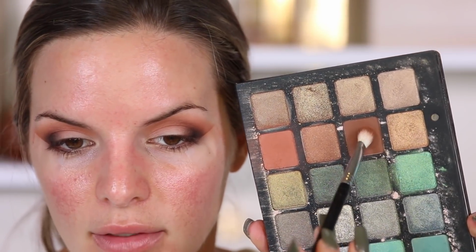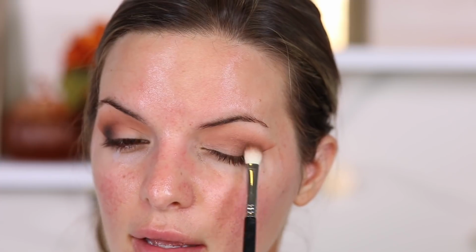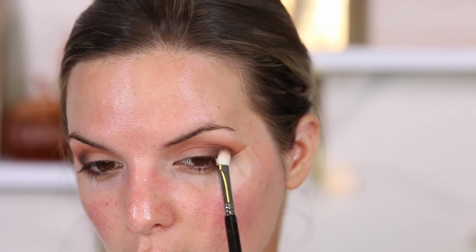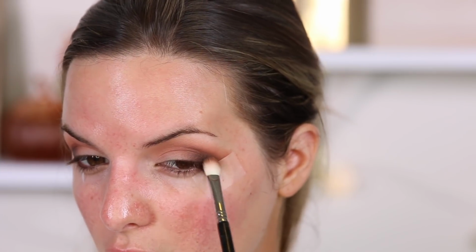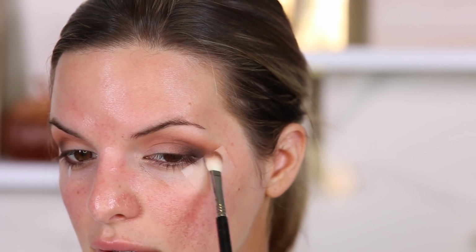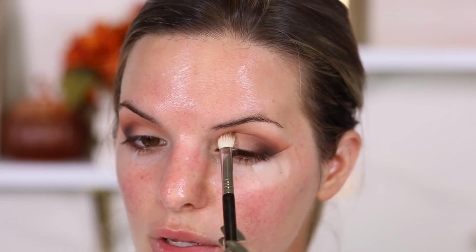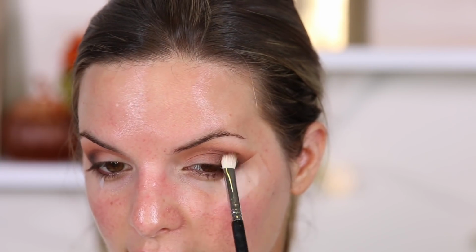Take that brown and I'm going to lightly just go over the edges of this black and blend it out. So I'm going back into the crease and really making sure it's all nice and faded out and blending out the edges of it. So it's not all completely black because we're putting some brown in here, but it's still pretty deep on the outer V.